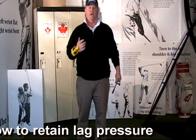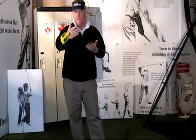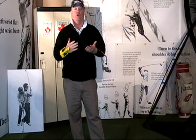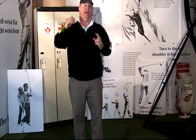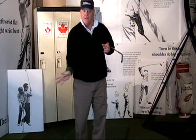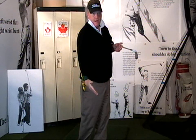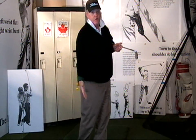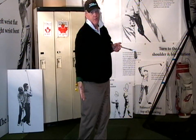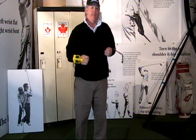Through the golf swing, if you want to hit the golf ball farther, and you're going to keep hearing more and more about this on the television, it's about learning to retain your lag pressure. Create lag pressure, retain lag pressure. Well, that's lag pressure. As soon as you go like this, you've let go of your lag pressure. There's no more speed, you've wasted it. And usually you waste it through or before the golf ball. So I'm retaining my lag pressure.